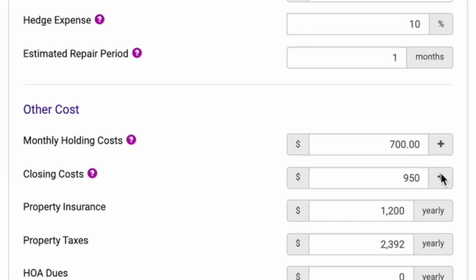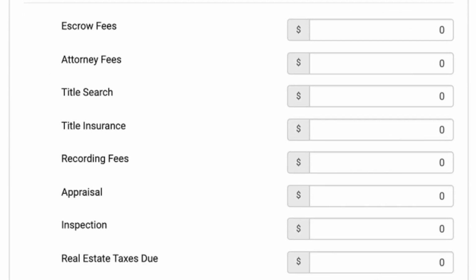Next are our closing costs. So, we have to close with the seller since they're going to be deeding us the property. If you hit the plus sign, you can see these expenses broken down here, but I just put in a closing cost of $950 because I'm already familiar with what things cost in my area. And I know that the closing attorney is roughly going to be $950 for this entire closing. Now, this number is going to change depending on where you live in the country.